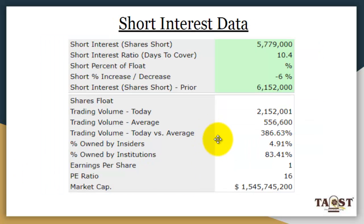Here's the short interest data. You guys know at this point that this is some of my favorite data. The ratio days to cover is 10.4, so that is, in my estimation and opinion, very good. And the shares out short, 6.1, right? Excuse me, I'm sorry, 5.7, right? So if you buy this thing and there's a reason for buyers to come in and start covering, guess what? It's going to treat it like nitro, right? It'll literally just take off to the upside, okay?